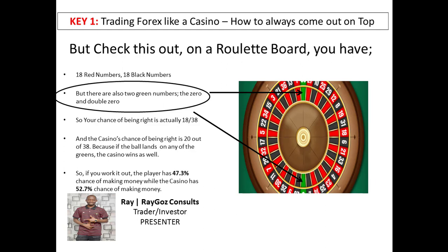But check this out. On a roulette board, you have 18 red numbers, you have 18 black numbers, but there are also two green numbers, the 0 and the 00, as you can see on the screen here. So your chance of being right is actually 18 out of 38. The casino's chance of being right is 20 out of 38, because if the ball lands on any of the greens, the casino wins as well. So if you work it out, guys, the player has a 47.3% chance of making money, while the casino has a 52.7% chance of making money.